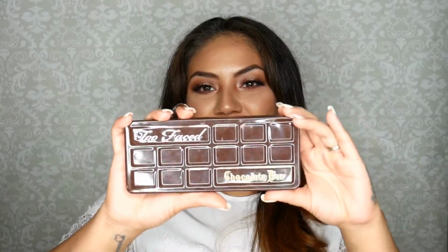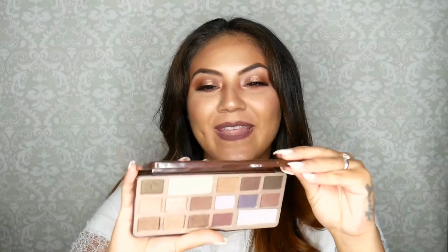So anyways, moving on. This was my first high-end eyeshadow palette. You ready? This is the Too Faced Chocolate Bar palette.